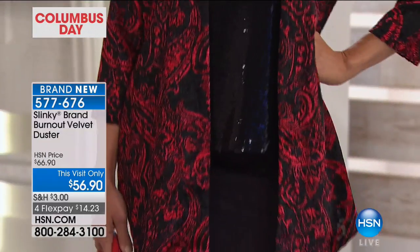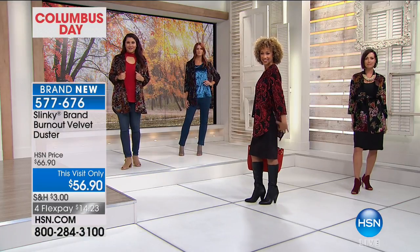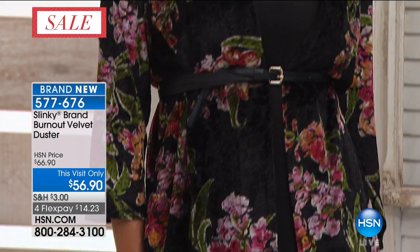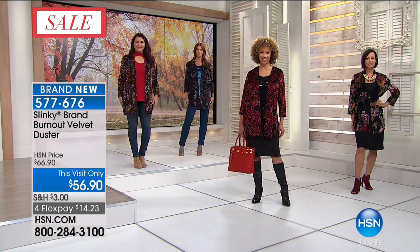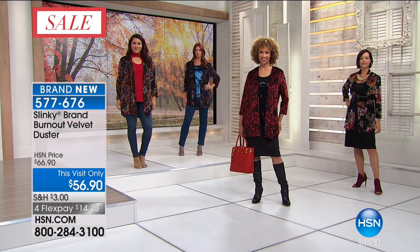I love these beautiful prints. They're elegant, they're sophisticated. They just spice up your wardrobe. They add dimension. They take all your solids and give them that pop, that wow, that drama. You can have the most basic solid under here.